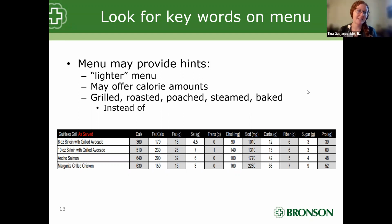And you can see some of those key words listed here, specifically grilled. And you can also see that there is, you know, the use of smaller portions, like a 6-ounce piece of meat, or there's the avocado included. So there's a focus on some vegetables as well. So we could take a look at some of these options and say, well, what makes them healthier choices when looking at this nutrition information?